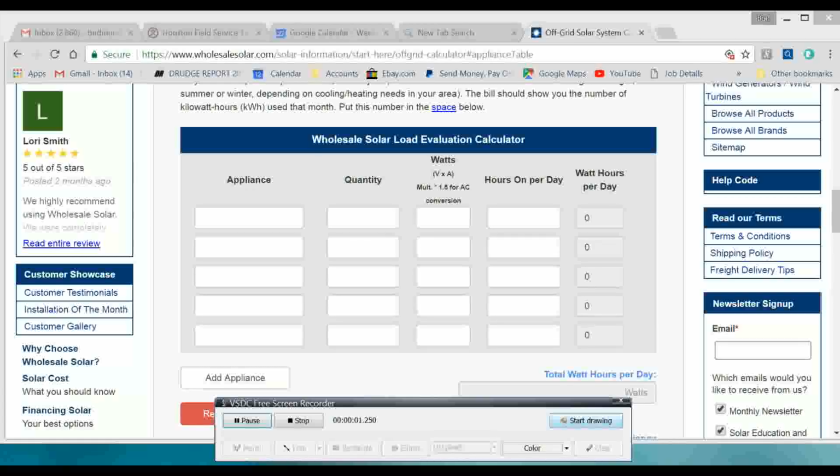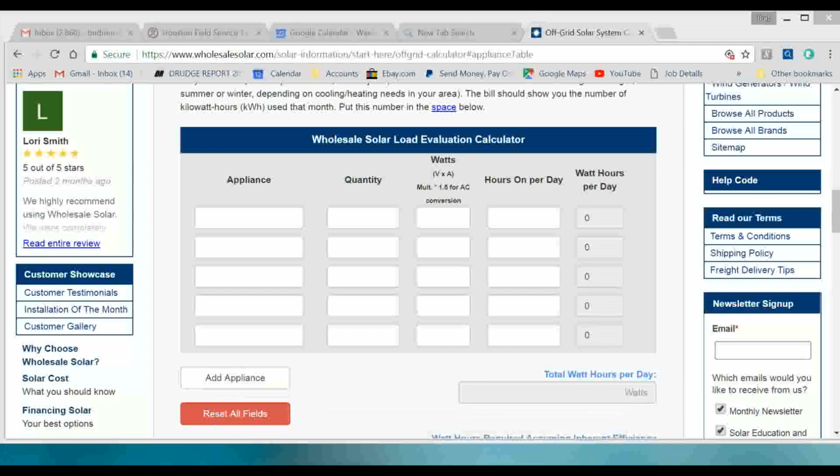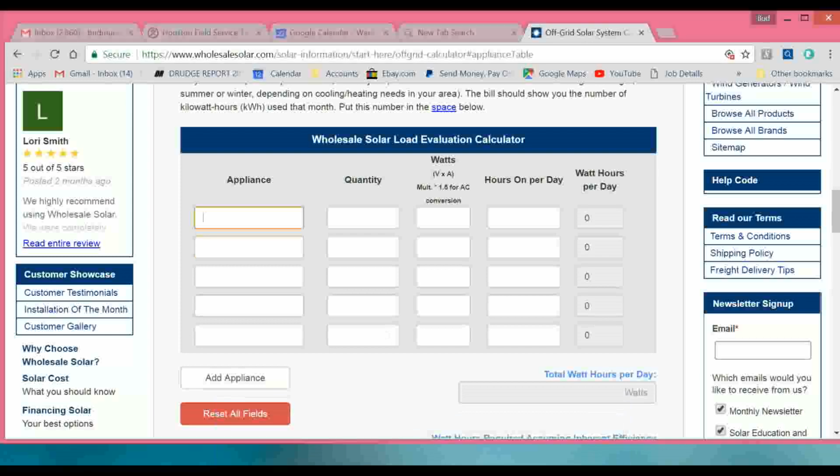First, we're going to determine the power needs. There is a website by Wholesale Solar that has a load evaluation calculator. Let's navigate to that calculator. If you'll click the link down below the video, it'll take you to the Wholesale Solar site, and if you scroll down the page, you'll find the load evaluation calculator.